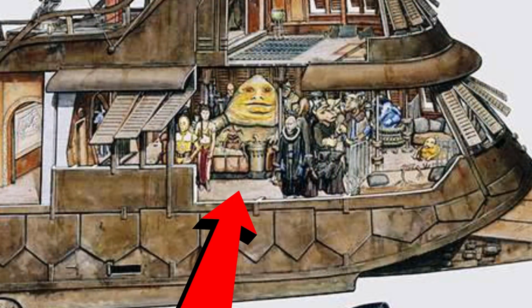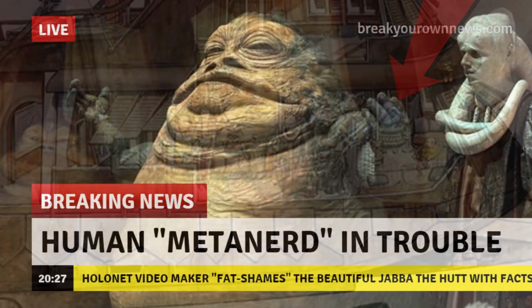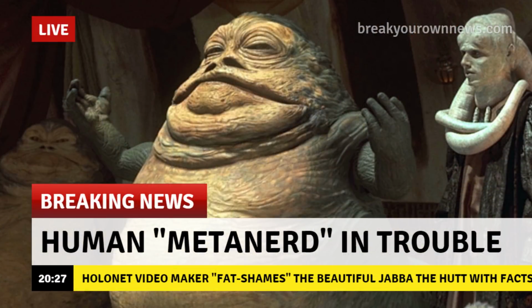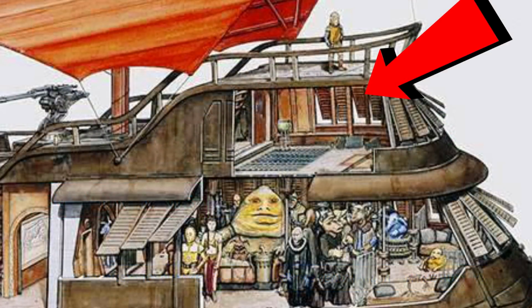Working our way towards the back of the house, we see the main entertaining room, containing the Hutt himself, Max Rebo and the band, along with his slaves and other attendants. And since his mass wouldn't allow him to travel across the rest of the Khetanna, there was an opening in the starboard side of the vessel that was wide enough for him to enter and exit. The room right above this was a private lounge that would be used by Bib Fortuna and other high-ranking members of the cartel when they needed to discuss business with important guests.